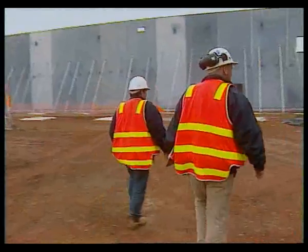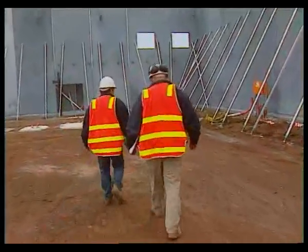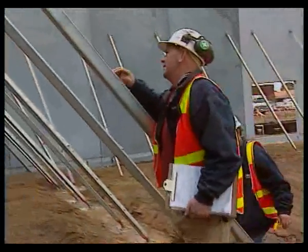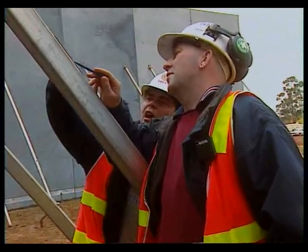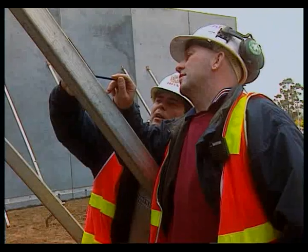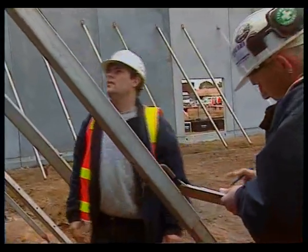A routine inspection of the precast panels is conducted. No, there's one, that's better. Yeah. Each panel must have 2 braces with permanently fixed identification plates which display the supplier or manufacturer, the model type or designation, and open and closed safe working capacity in kilonewtons.